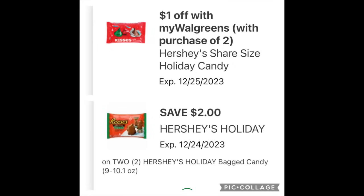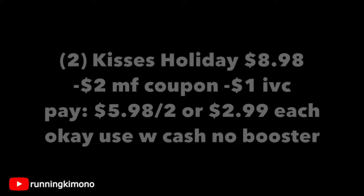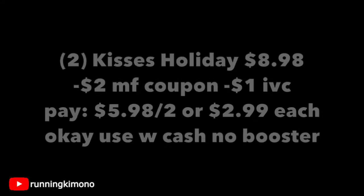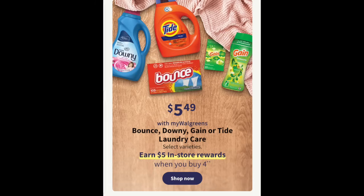Grabbing 2 of those bags, they're $5.99 for the first. It's actually $8.98 for the 2 on a BOGO 50% off. Subtracting your manufacturer and the IVC, you're paying $5.98 for the 2 or $2.99 per bag. And it is okay to use Walgreens cash if you're doing this deal with no booster. This deal definitely has some potential.